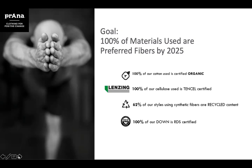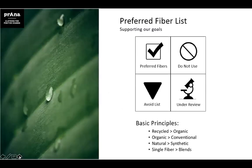So where are we at? As I mentioned, we have this huge goal to get 100% of our materials be preferred fibers by 2025. Well, we're already using 100% organic cotton, and we can quantify how that is helping the environment. We also only use man-made cellulose fibers from Tencel. 100% of our down is RDS certified, and we're currently tracking at 62% of our styles using synthetic fibers are recycled content. So we're in a really good place to reach this goal. Next slide.